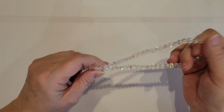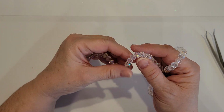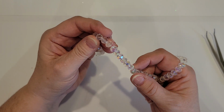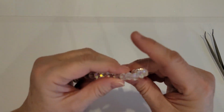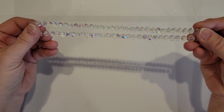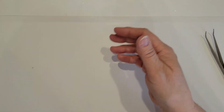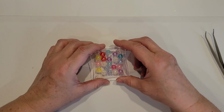And then I got a string of, I think these are just plastic faceted beads, but I like them because they're faceted, they really pick up the light and the color from other things. So this is really pretty, and you get this whole string. So that's quite a bit. I don't know what I paid for them, probably just $1 or $2, but I think it was well worth it.